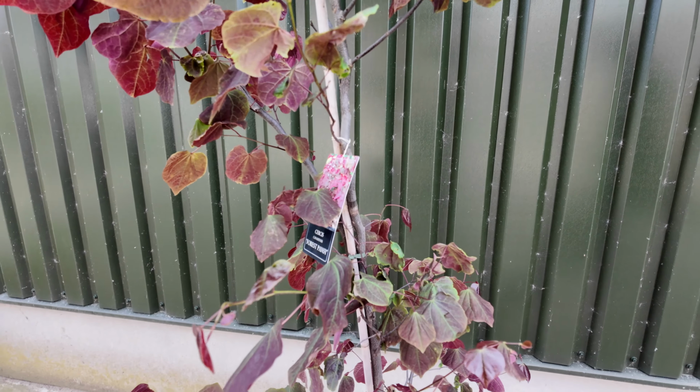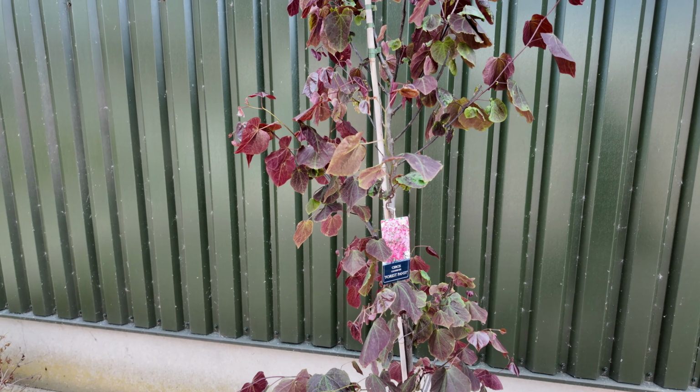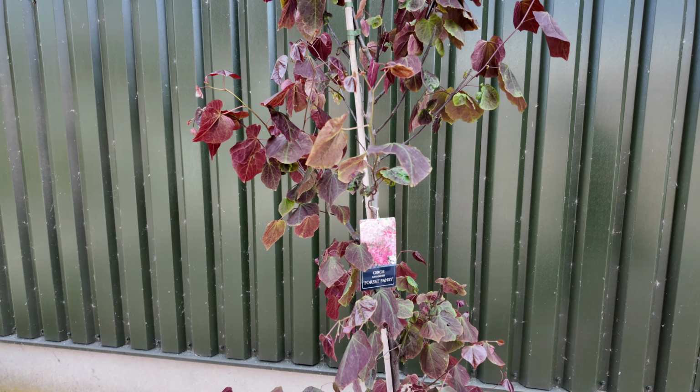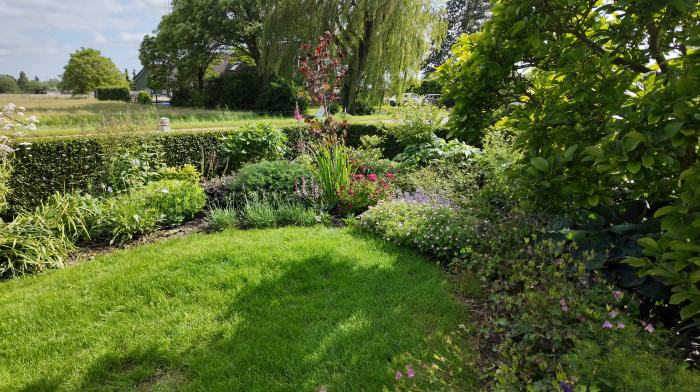because it flowers according to this tag in April, May time, but all over the stem, just like the other redbud we have, but that has a green leaf, this has something extra. So yeah, let's find a spot for it.